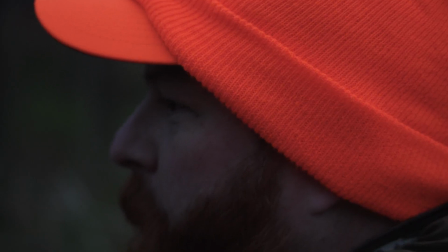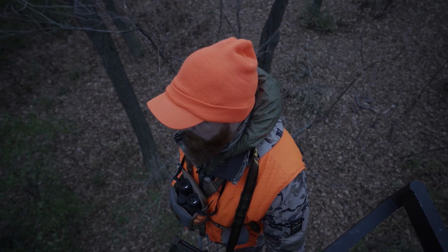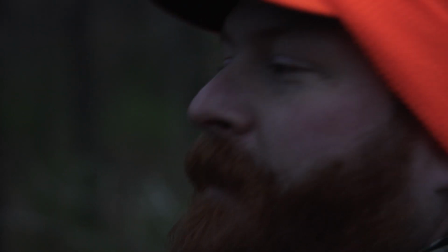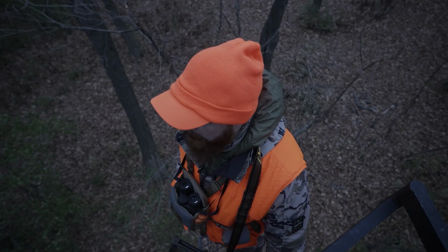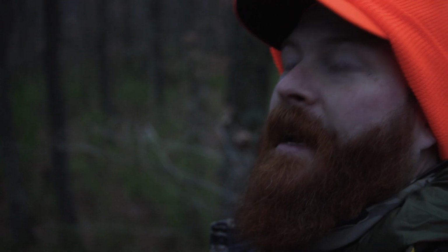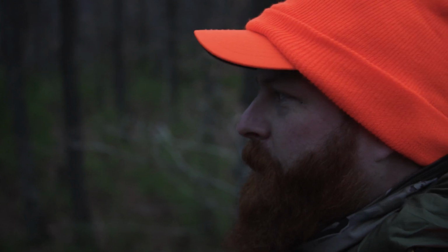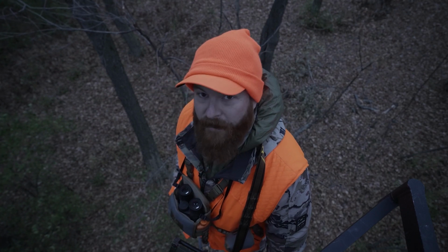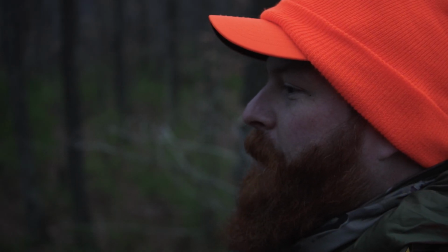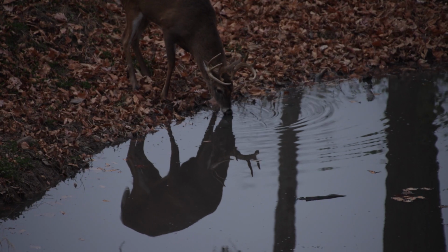I'm really excited for this hunt. We're down here with the crew from Winchester with a brand new caliber, the 400 Legend. This thing is awesome. I got to shoot it for the first time at the range yesterday, and it's unreal. It's just cracking daylight here on the very first morning, opening day. Wind is blowing, but it's cold. And when you combine a 400 Legend firearm with cold weather in the rut in Missouri, good things usually happen.